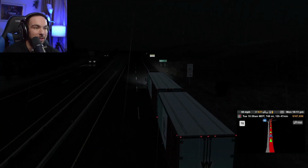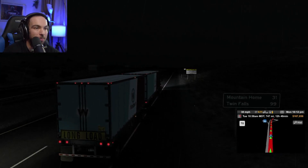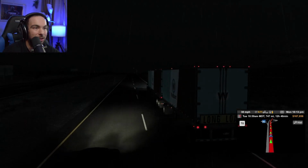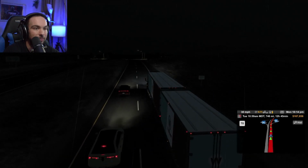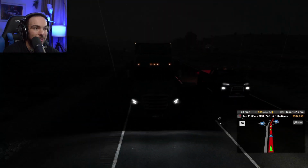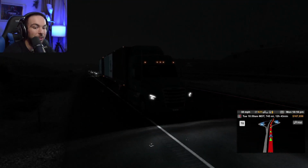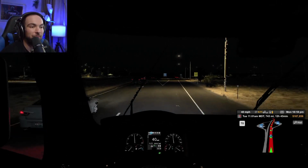Wow, a 53 and a pup. I am so nervous about hauling this thing. This is freaky. Wow, man. Wow, so incredible. I'm running off the road. Okay, get back inside.